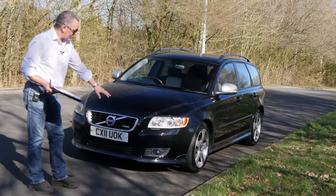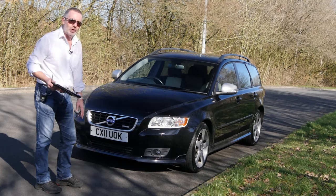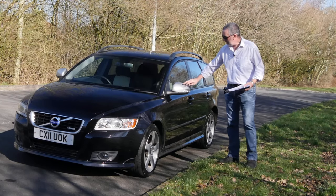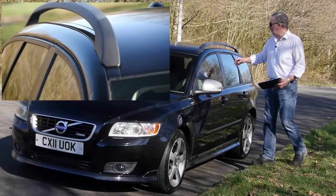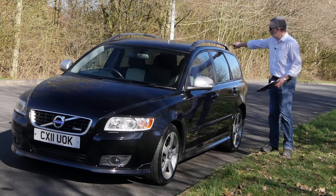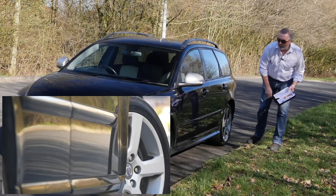It's the R-Design to start off with, so you've got the little motif in the grille there, aluminium surround. We've got high pressure headlamp wash, 5-spoke alloys, the aluminium effect back to the door mirrors, roof bars, tinted windows. There's also the proper Volvo blind kit inside for all these back windows, which just pull off if you want to. We've got the side protective mouldings, the sill protective mouldings as well.